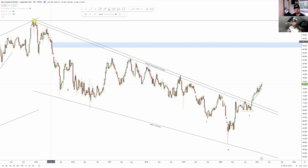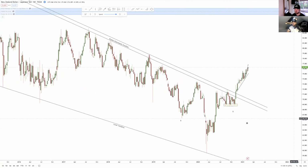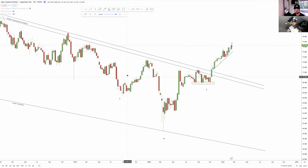It looks also like we're in a falling wedge where price is squeezing down in between here. We can see this lower trend line here, very well respected as well, with massive wick rejection, so a very strong support level. We can also see that we have this inverse head and shoulders with our left shoulder here, our head, and our right shoulder.